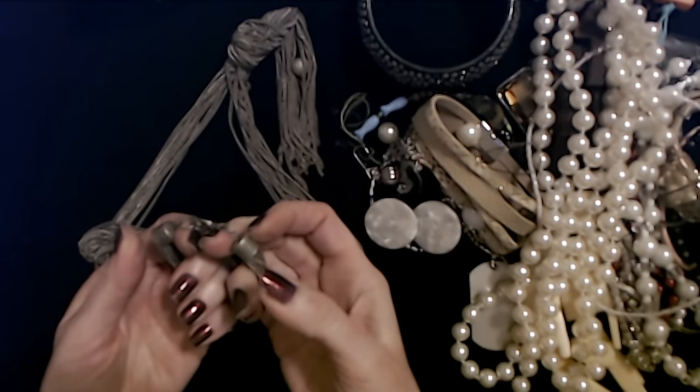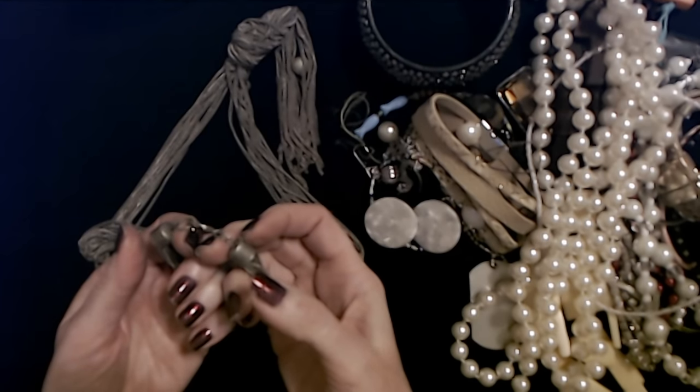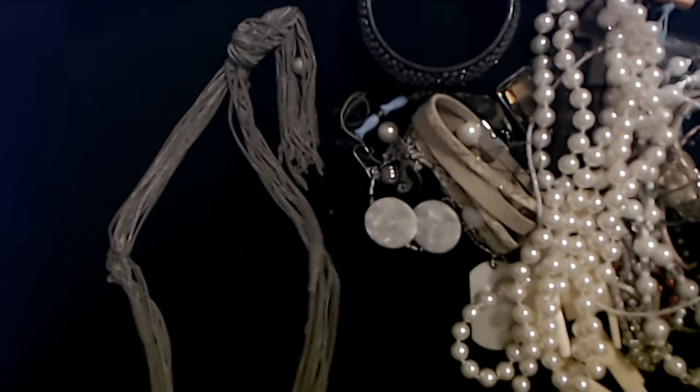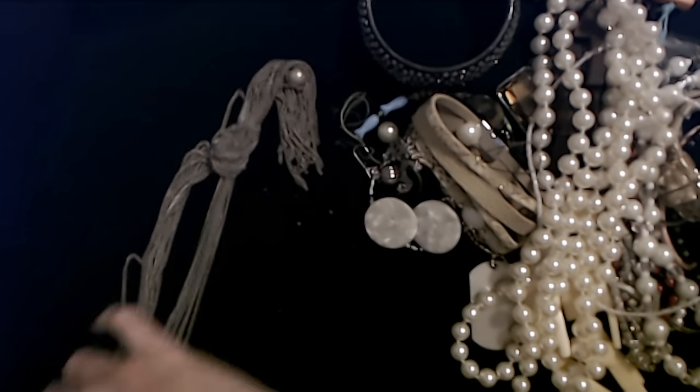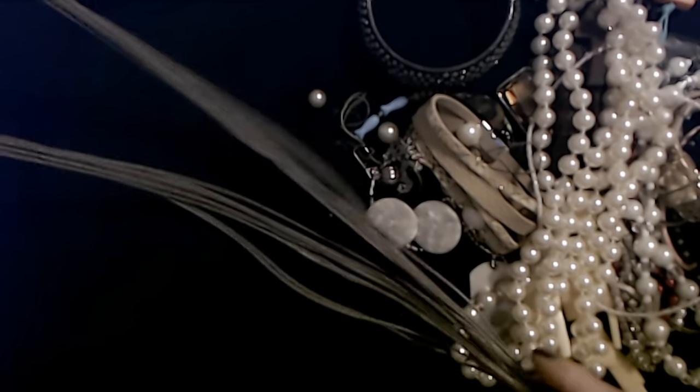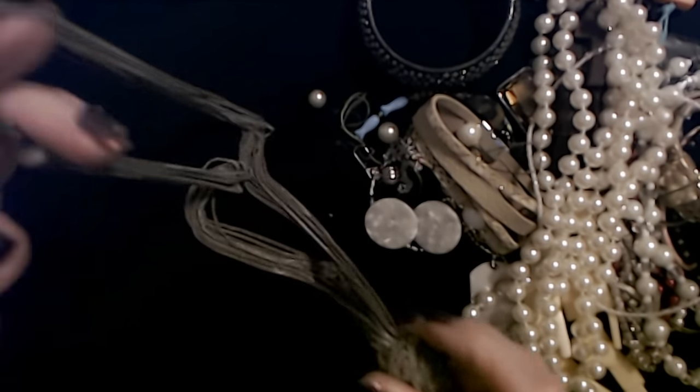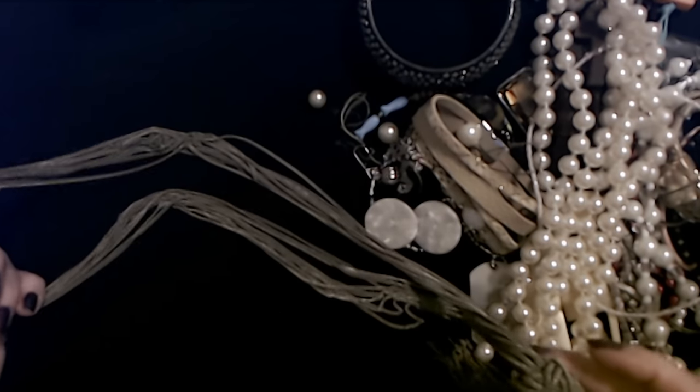If you ever have necklaces that are tangled up, I always recommend first undoing the clasps, because it could actually make it easier to undo everything. So there. I got them undone. It was actually very easy. That is a pretty necklace.